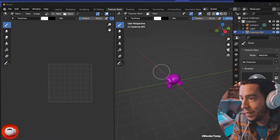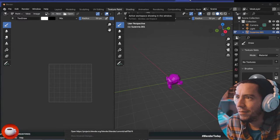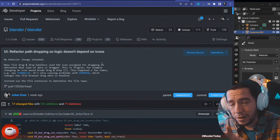Anyway, so that was a change that doesn't have any user-facing change, no behavior change intended. So if something stops working, please report it. But yeah, no facing change intended.